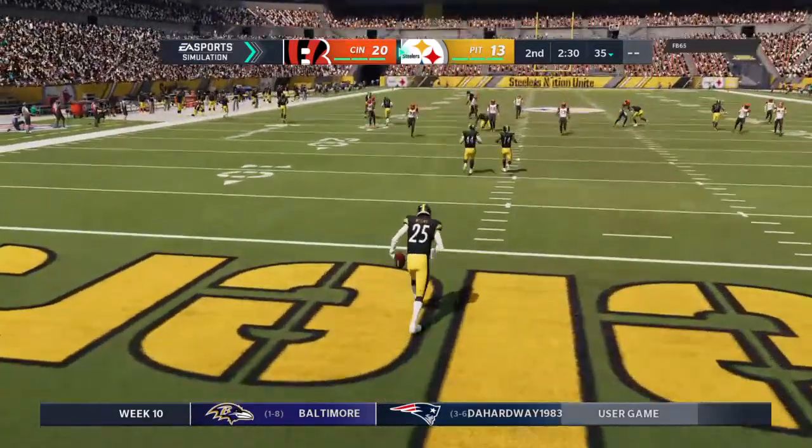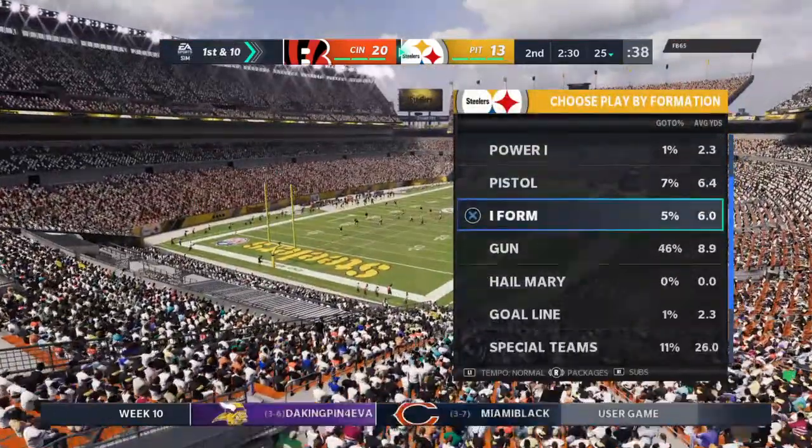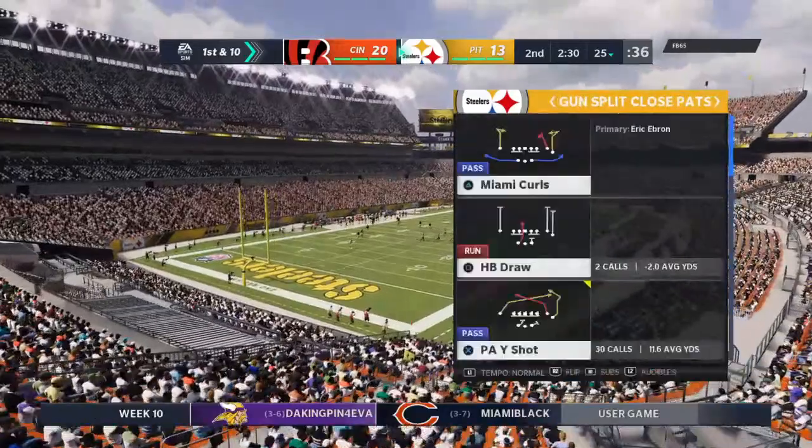Fields it in the middle of the end zone. And this will not be returned. It'll come out to the 25, their own 25-yard line.